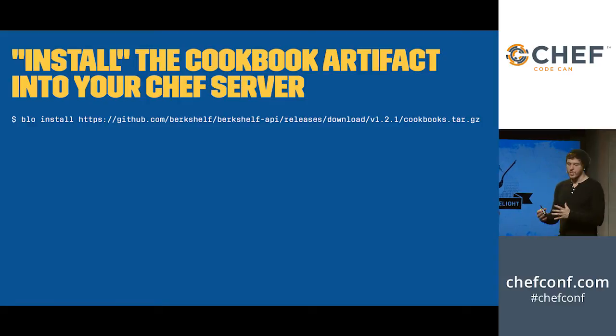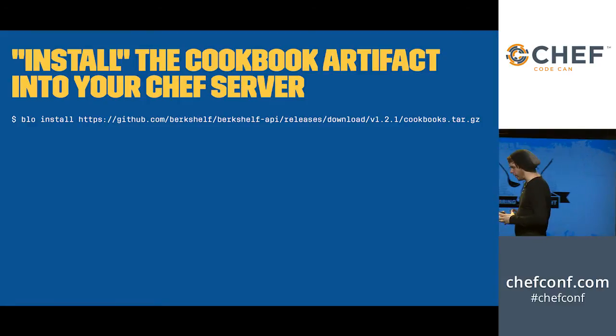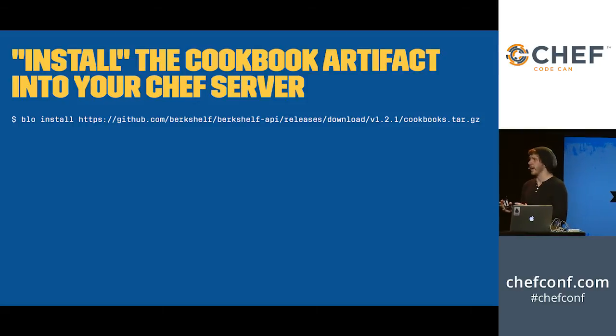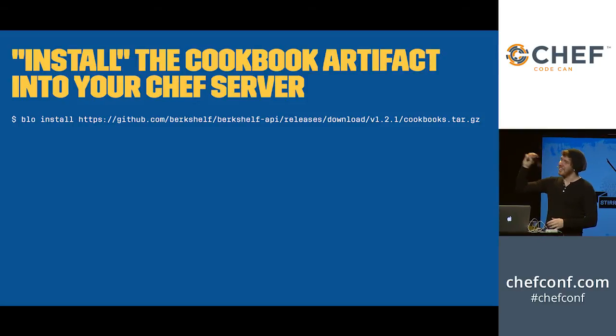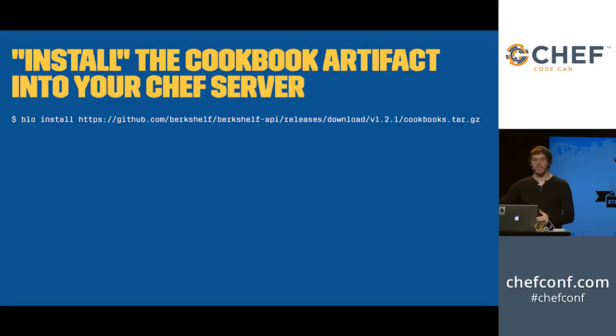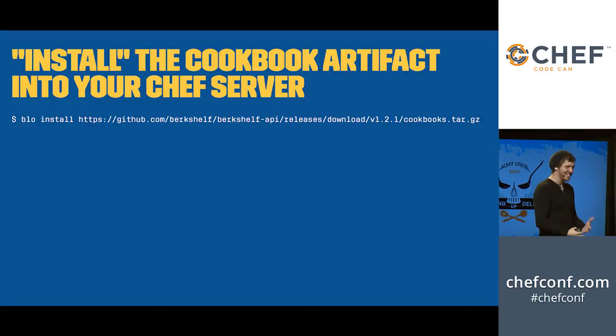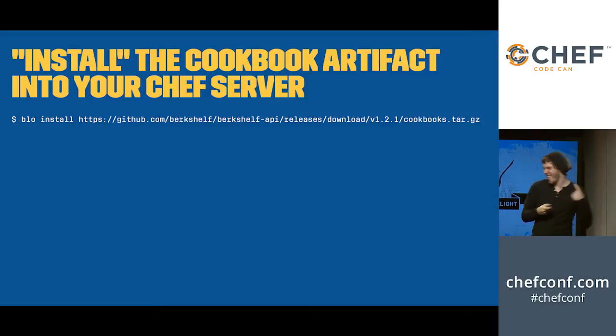And then you want to install that artifact that we made, that cookbook artifact, into your Chef server. It's a super easy command. blo install and the URL or a file path. And you can even shorten install to in, so you can blo in that tar right into the Chef server.